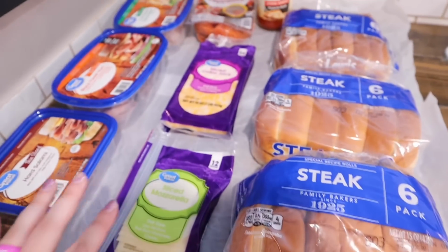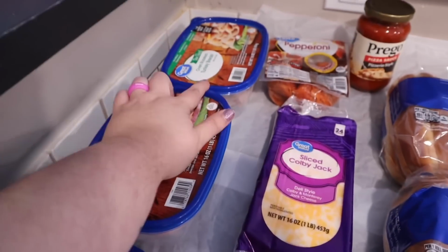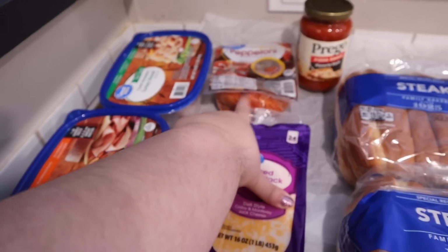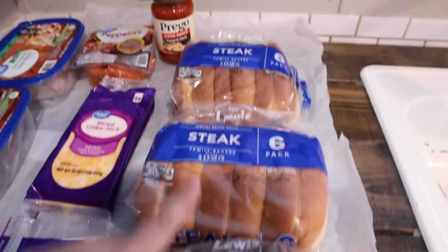This is what we got for our hoagie section. We've got some hard salami, black forest ham, oven roasted turkey, pepperoni, Colby Jack cheese, mozzarella, pizza sauce, and 3 packs of hoagies.